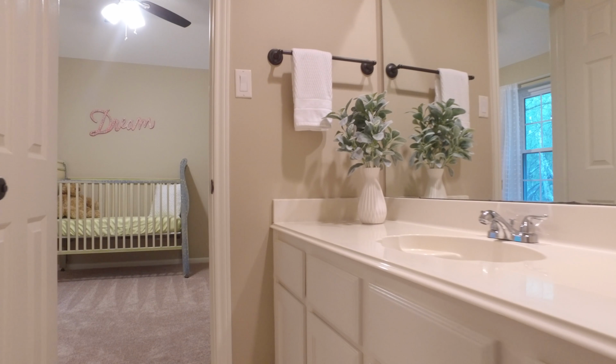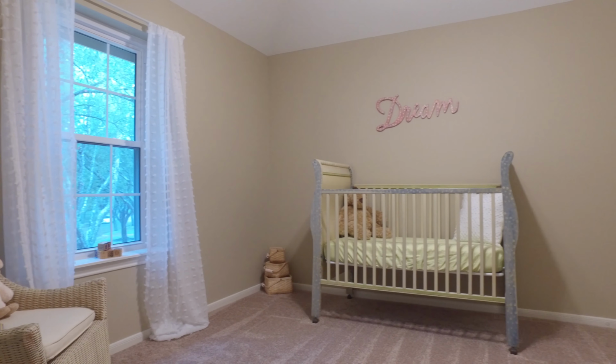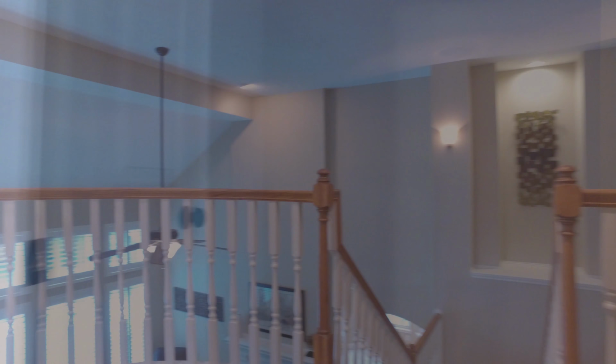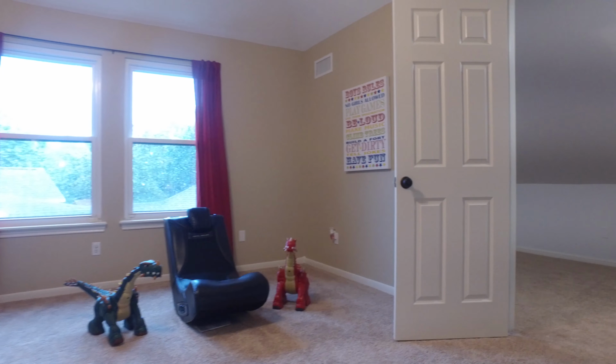What a great idea, connecting these two bedrooms with a bathroom. There's even a game room offering French doors that can easily be a fourth bedroom.